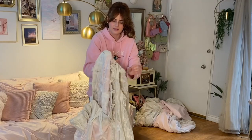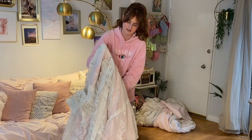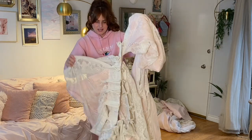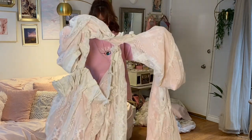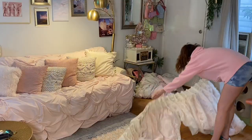So tangled up. I wasn't there when he took it down, so it's gonna be really hard to figure out how to piece all these together. And it's a little tricky because I don't want to rip the lace. It's already ripped a couple times. Oh, it's better.